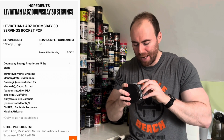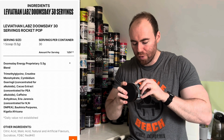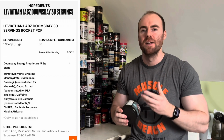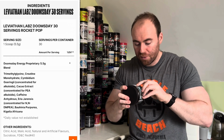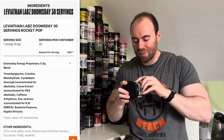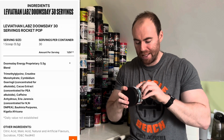We have up next, really struggling to see it here, cacao extract for the PEA. That's the one they get through in their PEA. It gives you focus benefits, gets you in the zone, hopefully. The same can be said, oh, actually tell a lie, caffeine anhydrous is up next. And again, not too sure of the dosage, but hopefully around that 300 mark for energy and stimulation. The primary mover in any stimulatory pre-workouts, generally speaking.